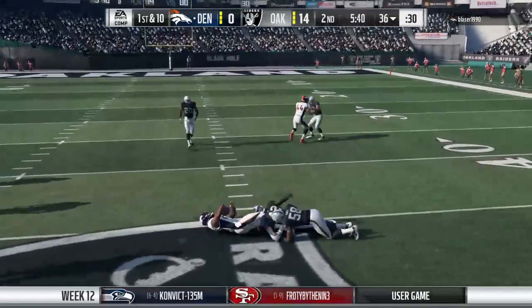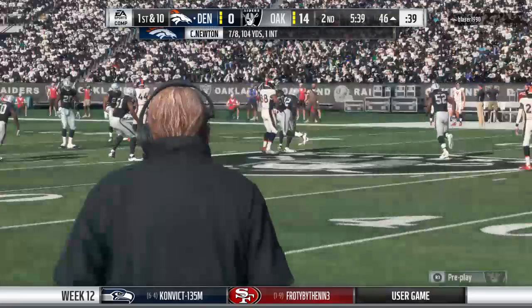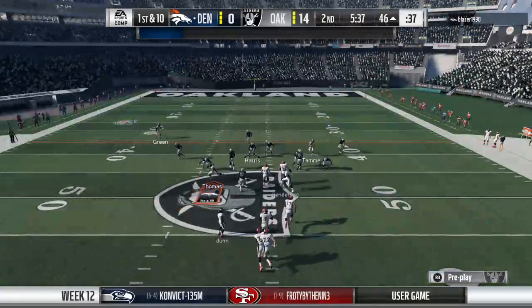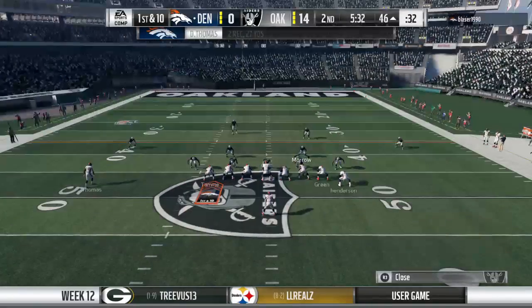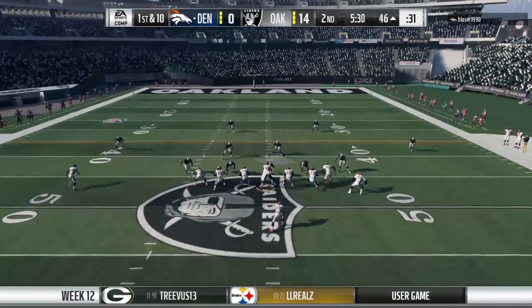And he will find a man here as Thomas comes open. And he'll be taken down, but not before he gets into enemy territory. Another big gainer that time. This one goes for 19 yards.